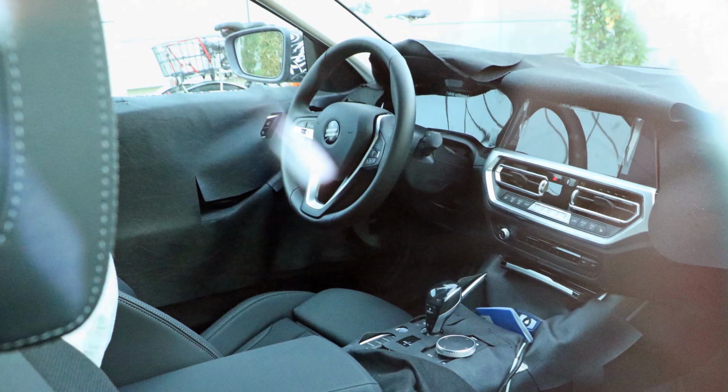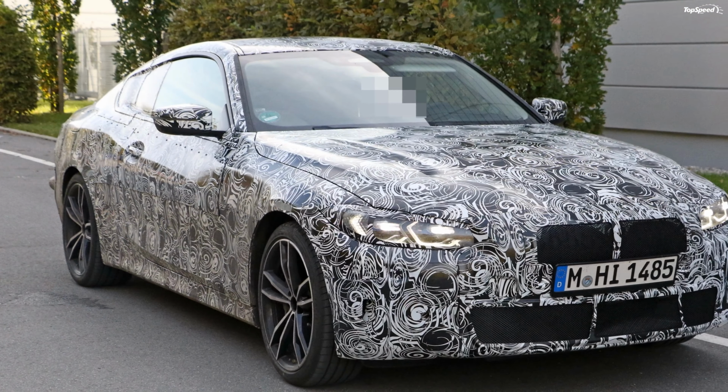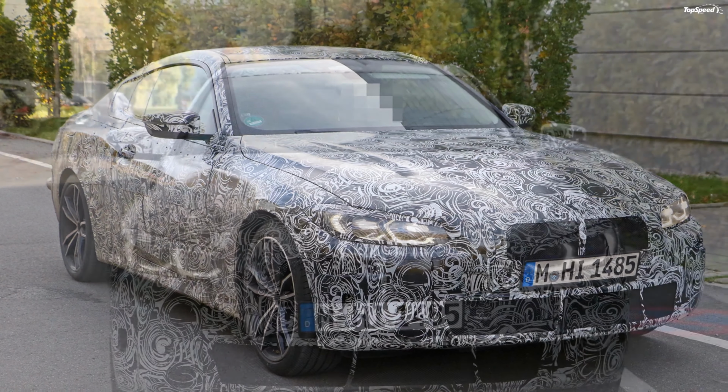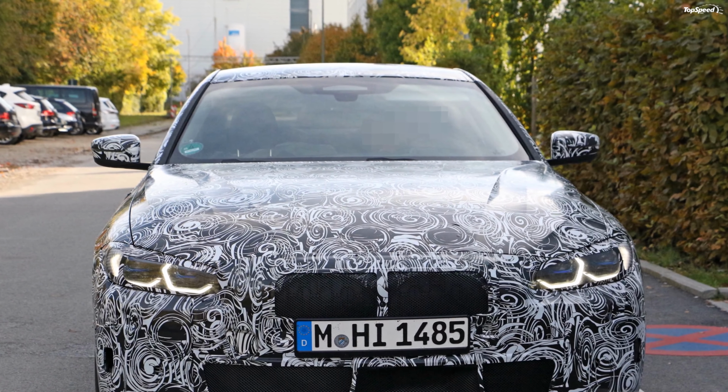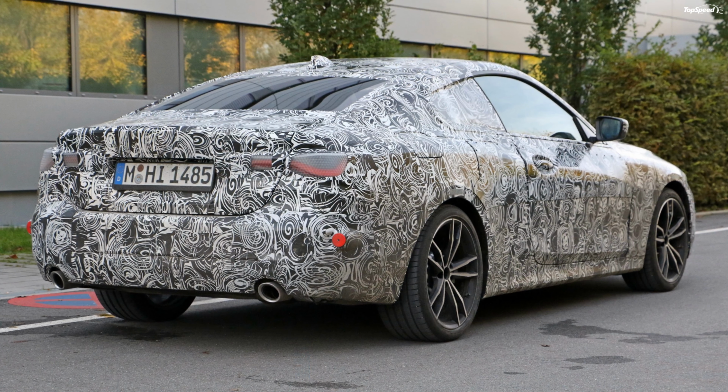Love: its sculpted design, wide and powerful stance, will be a hoot to drive, high-tech bits and bobs inside and out. Leave: its controversial front grille, could turn out quite pricey, little room in the back, the interior looks too much like the 3 Series.